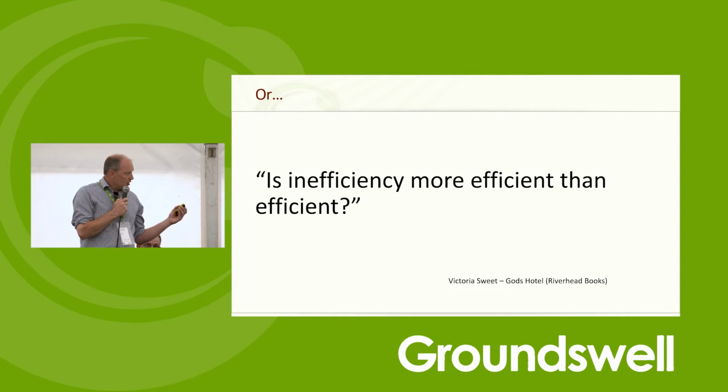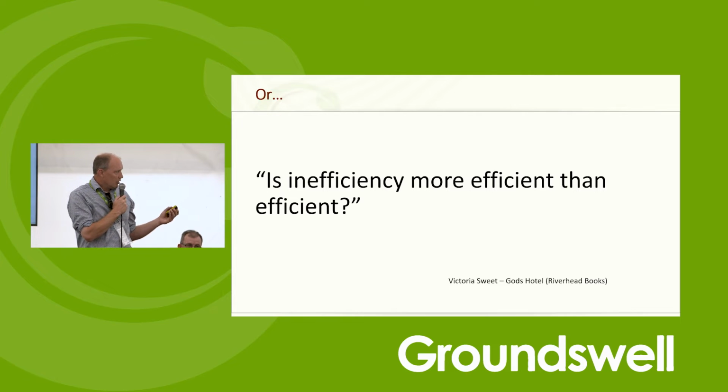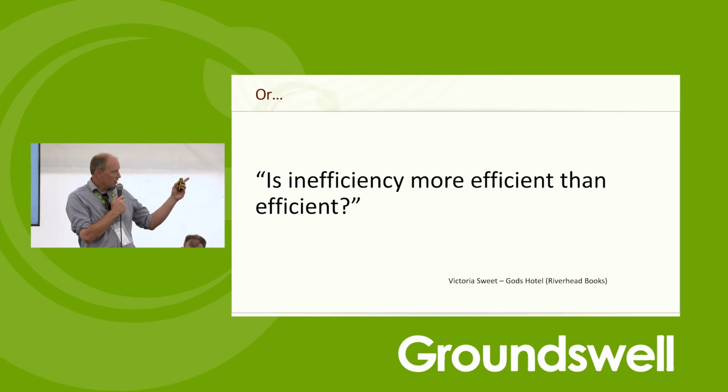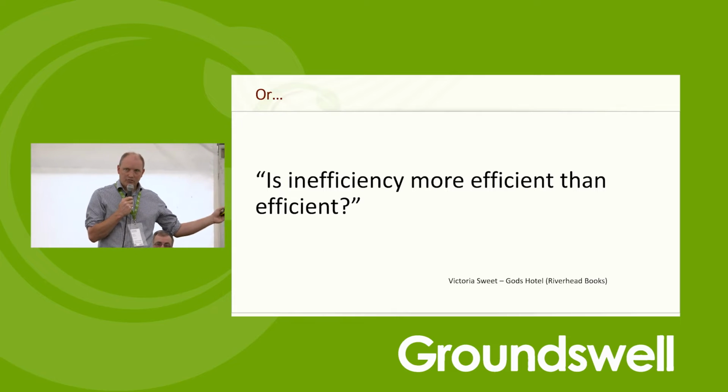And at the same time as thinking about the no-till potatoes, I came across a book by Victoria Sweet called God's Hotel, and it's about the concept of slow medicine. And actually, one of the lines in the book is: is inefficiency more efficient than efficient? So our perception of efficiency sometimes, I think, is a bit skewed.